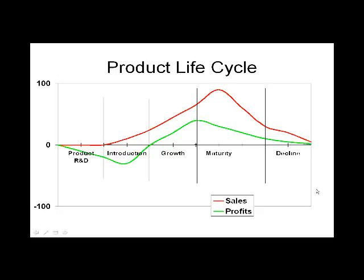This is what the product life cycle looks like. In the first phase, you've got research and development. You haven't got a product, so your sales are zero. Okay? You're spending money on engineering, on research, on putting the product together. So your profits, your out-of-pocket costs, are continuing to grow, which means negative, that you're losing more and more money each day, and that's the cumulative part.